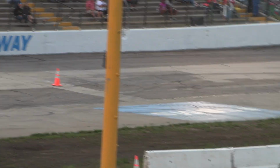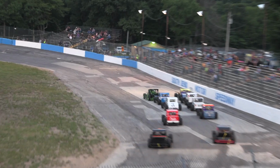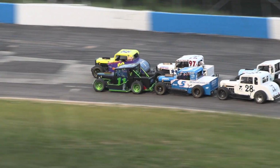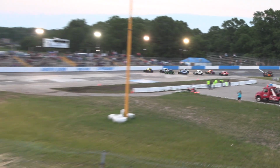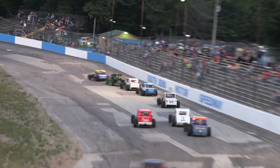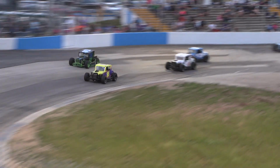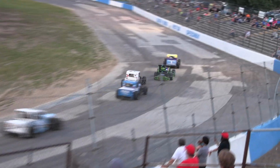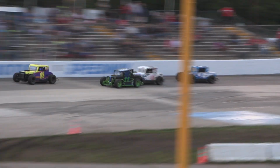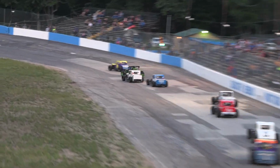Levin again chose the inside, so here we go. Number 11, Greg Urkey, did not get the greatest restart. He got overtaken. But he's battling back, and wow, we got a tight battle up front, your top four. Four-car breakaway.